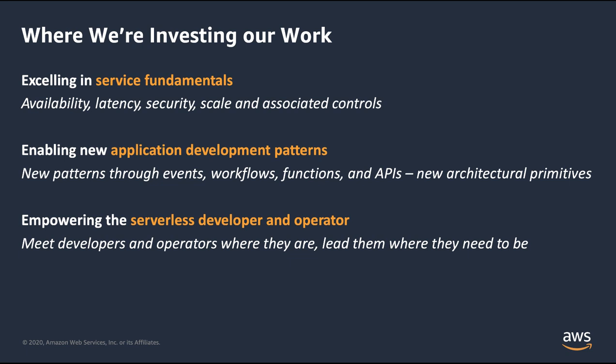So how else are we investing in our work? Well, this boils down to about three categories. First of all, service fundamentals. We continue to push for improvements across the board in availability, latency, scale, and security.